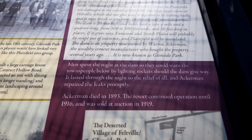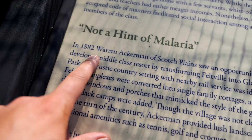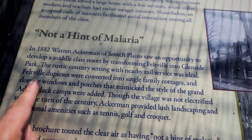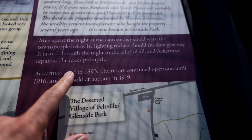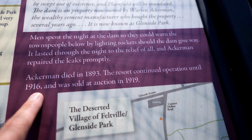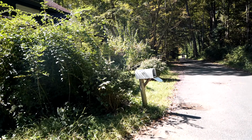So I'm looking for a full name of this guy. They're saying just Ackerman. Here it is. In 1882, Warren Ackerman of Scotch Plains purchased Feltville and turned it into Glenside Park. Then he died in 1893, and the resort continued operations until 1916, and then it was sold. Just another house here, but interestingly enough, there is a mailbox.